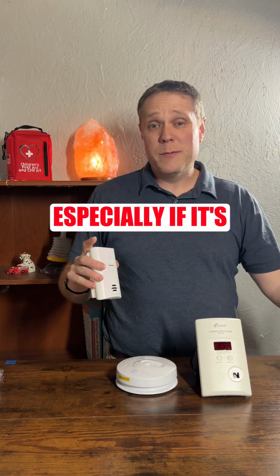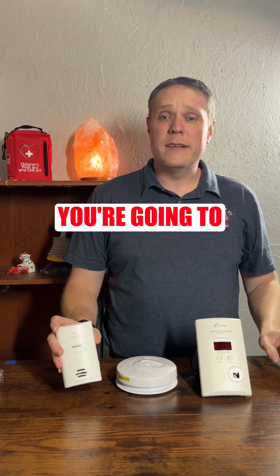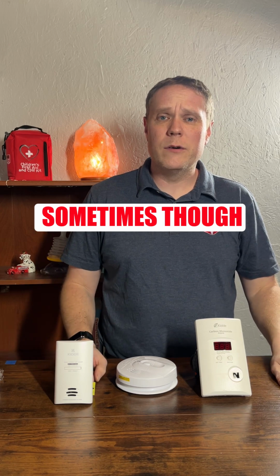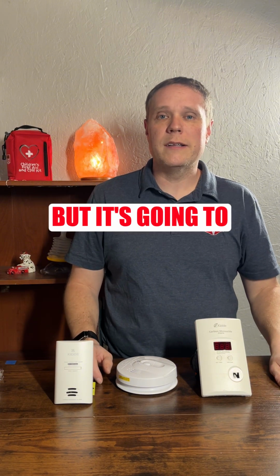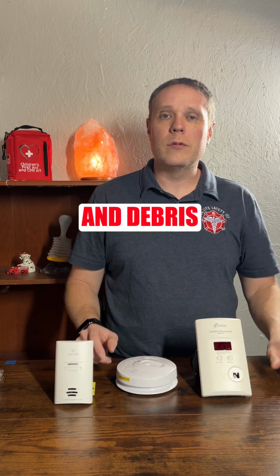Plug it in, especially if it's going to be low, it's going to come up through the house. You're going to get detector readings early. With the plug-in ones, the issue I see sometimes though is people will just put things in front of it. They'll put furniture in front of it, or they'll have something covering it, and that's not going to help, it's going to make the detector not work as well. So you want to make sure that it's also free from clutter and debris around it.